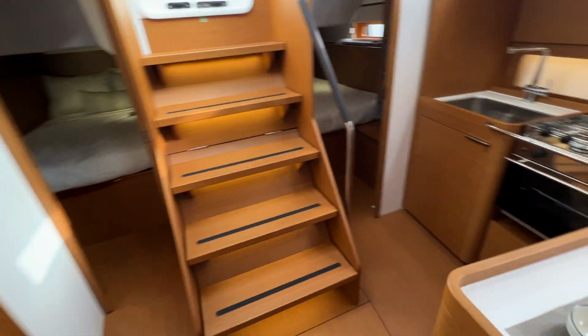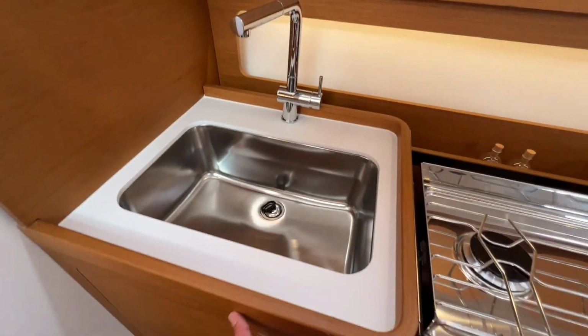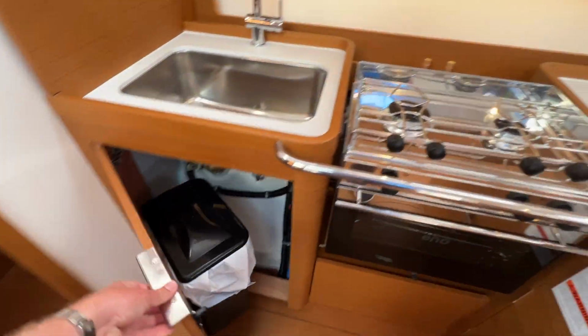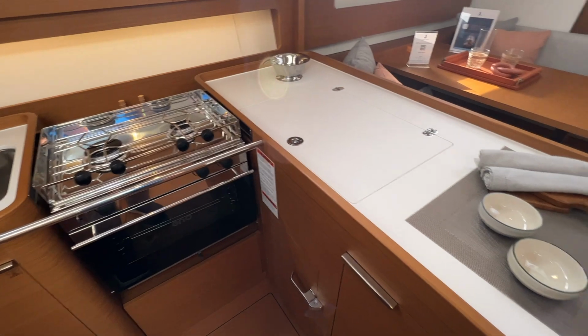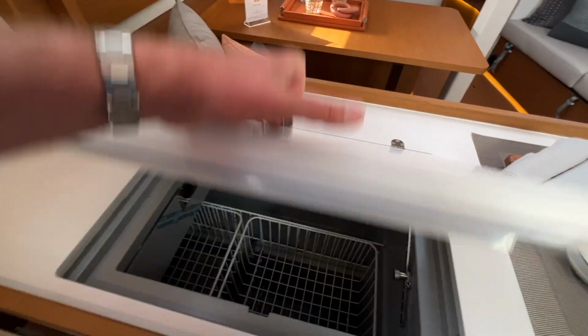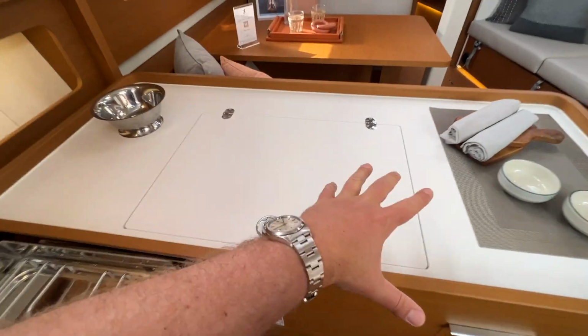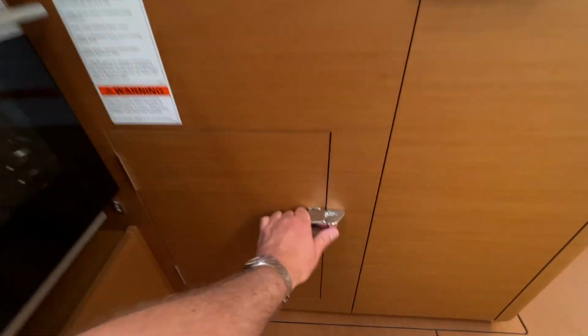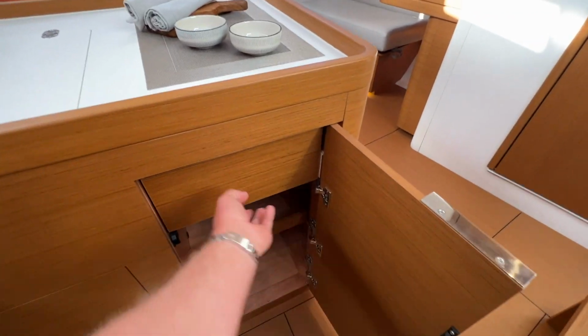And let's check out the galley here. Big stainless steel sink, trash bin underneath, gimbaled stove and oven, and a really large refrigeration area here with a freezer on top. So it fills in this entire cabinet here, and also has a front loading area to get to the bottom of that area. Storage.